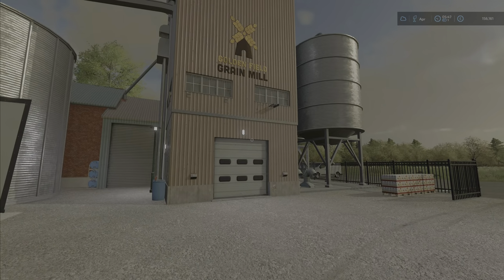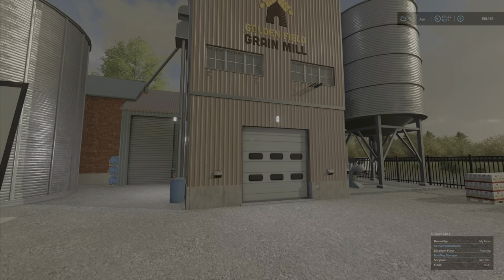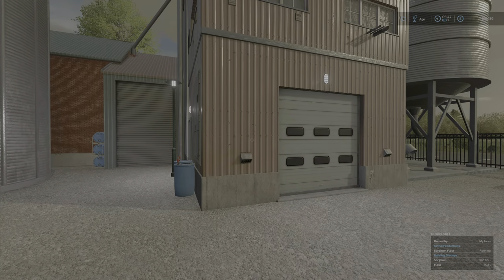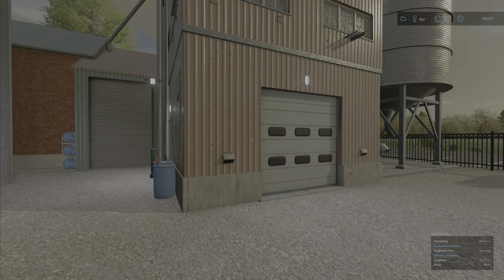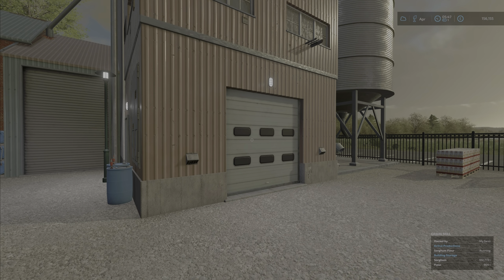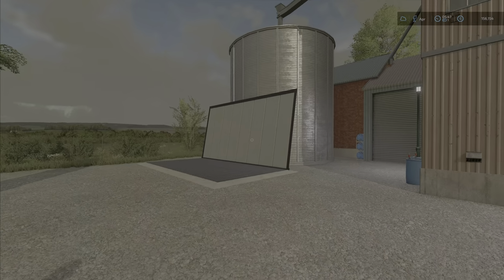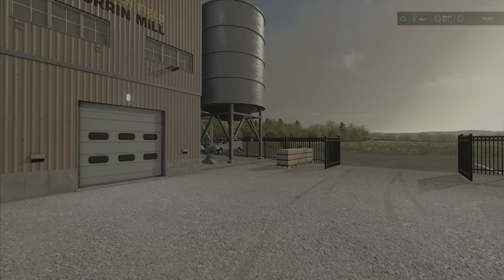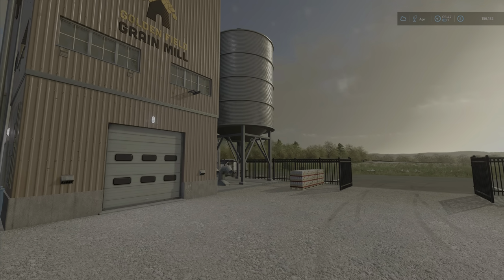Oat has been emptied from the grain mill, so we are only doing sorghum now, so a little bit slower on the flour production. 102 liters left, but it will go up eventually. Maybe I will sell another load of flour in the afternoon.